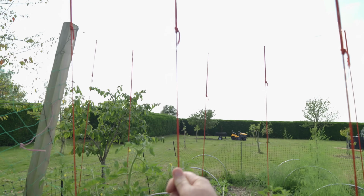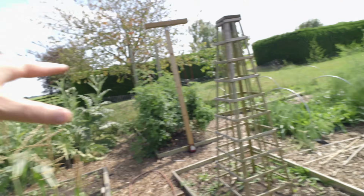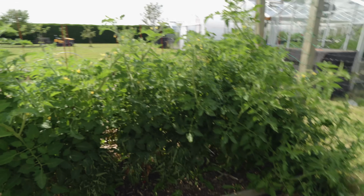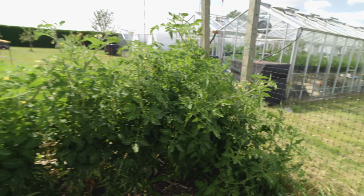If you see here, that thing, yeah, it's huge. Both San Marzano 2s, and they're beautiful sauce tomato, and I'll be using them in a few of the sauces that I'll be making this year.